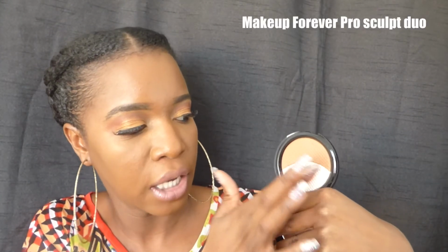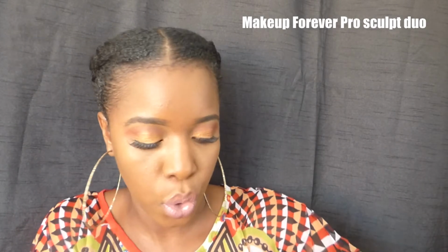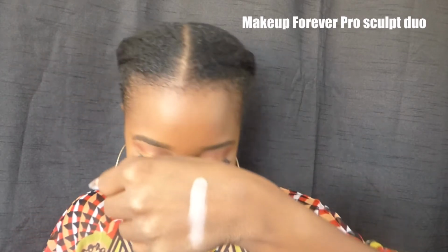But let's move on to this one from Makeup Forever, and it's a Pro Sculpting Duo. So you have a bronzer as well as a highlighter, and this one is more of a holographic shade. And I mostly use this as an eyeshadow, sorry, I mean as a highlighter. But it is so pretty. Oh, look at that.